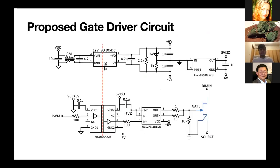So one gate driver circuit that was proposed is this one here. And the top half is just setting up an isolated power supply. But this uses a standard MOSFET gate driver and a digital isolator to ensure there's isolation between the low voltage and high voltage sides of the device. And we can see that we have two resistors here. This bottom one is for the turn on loop, which is why it's a higher resistance than the turn off loop resistor over here.